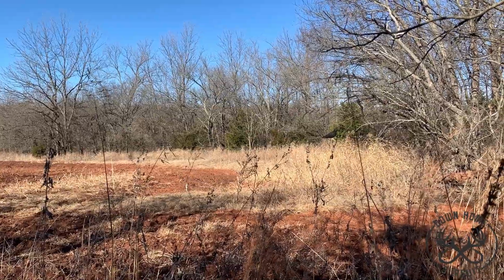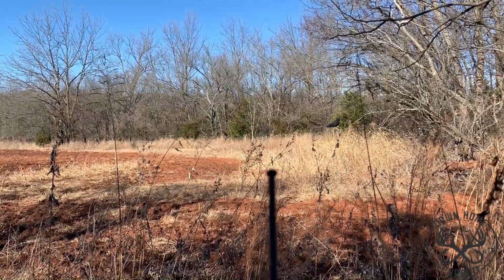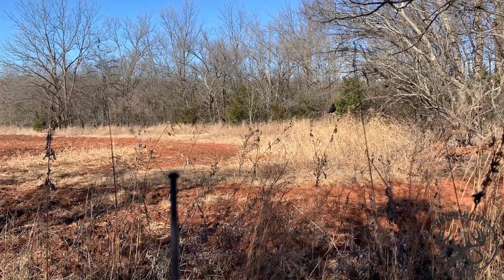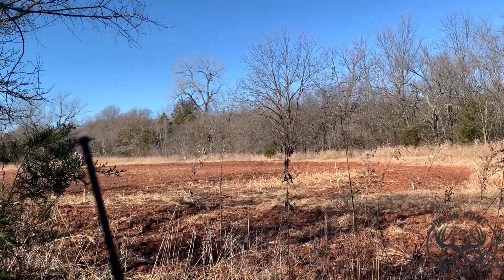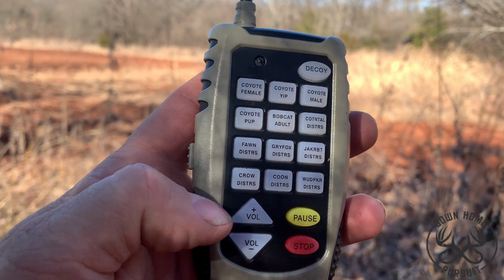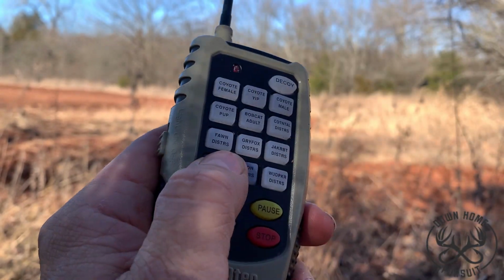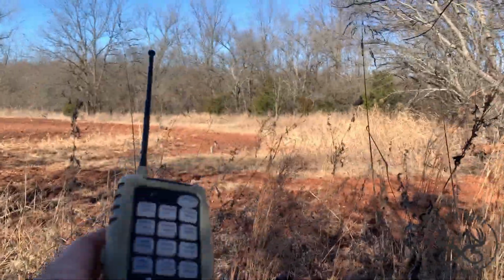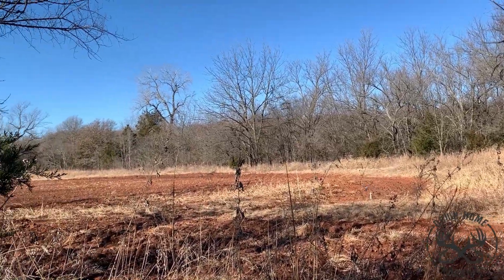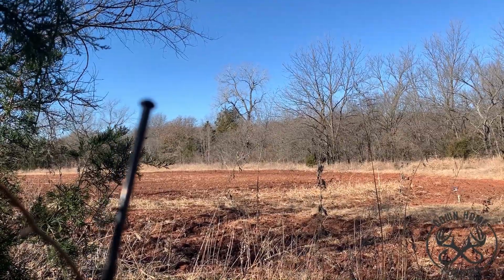Set up at the edge of a field here. You can see right here my crow decoy. Right here you can see my motion predator decoy. I heard some crows hollering back this way, so let's get this going. Going right here, crow distress. There we go. Okay, here they come right there. You see them right here coming in?